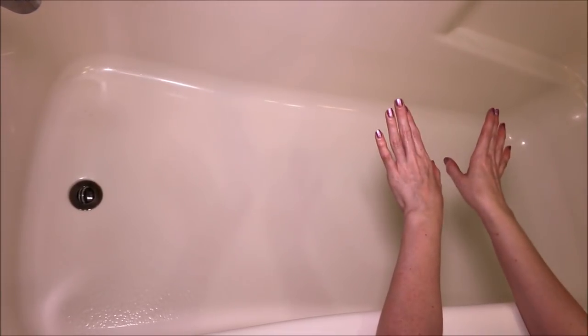I am finished with my Oil on Troubled Water bath oil, and it doesn't look like I have anything to clean up in the tub. This did have shimmer in it, and my skin, not only is it very, very moisturized, feels like I just rubbed some butter all over my body, but I do have a lot of shimmer on myself as well.